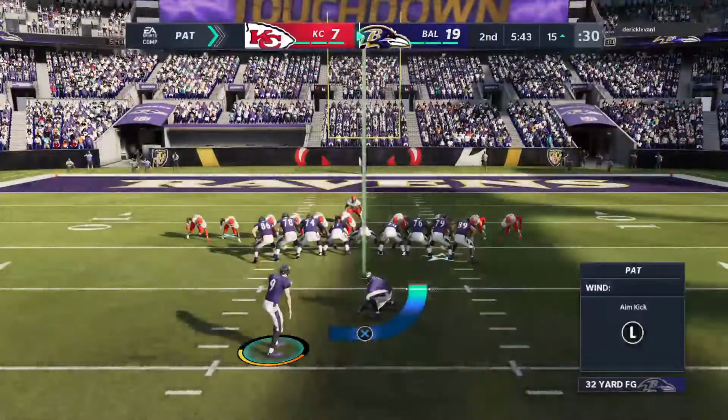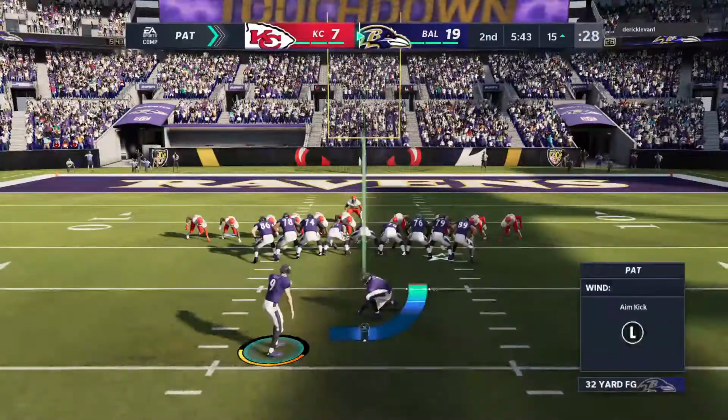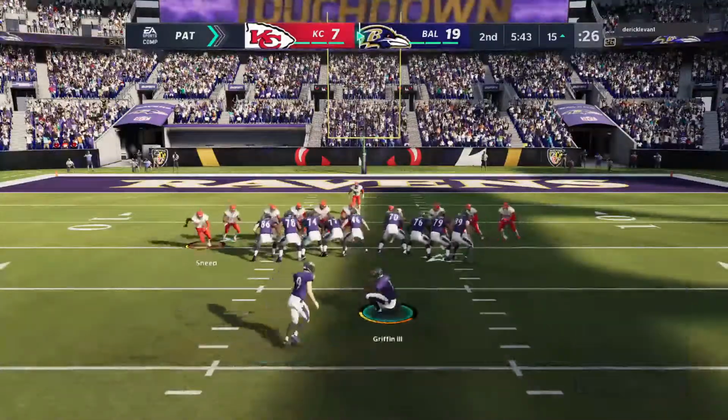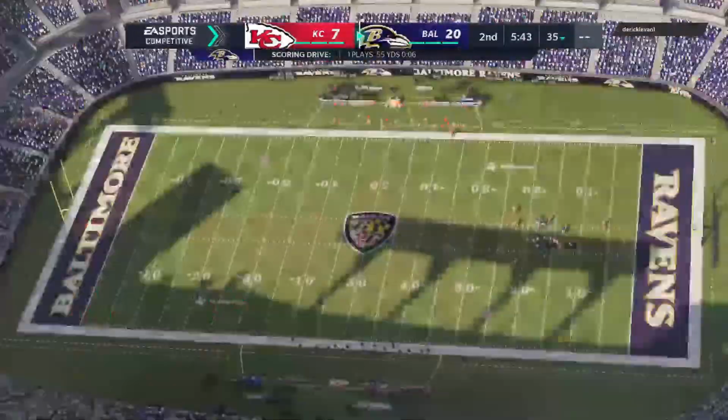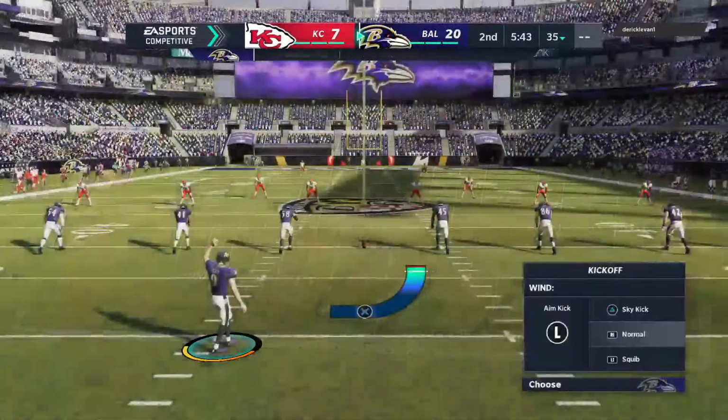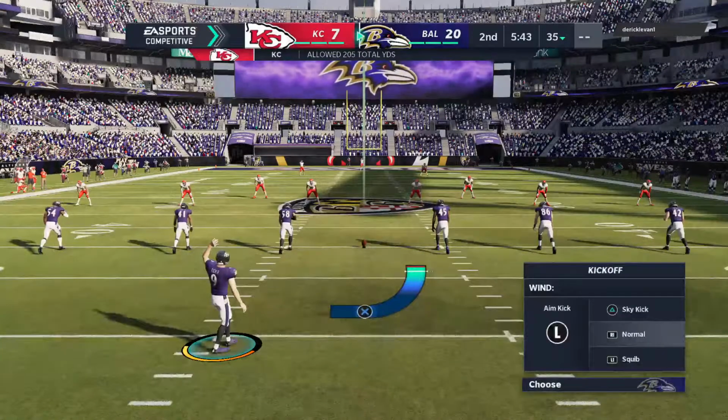Tucker now to add the point after. The extra point. He missed one earlier, remember, but this time he gets it to go. Makes the score Ravens 20, Chiefs 7.